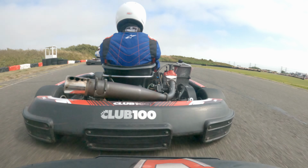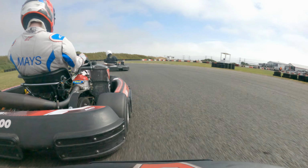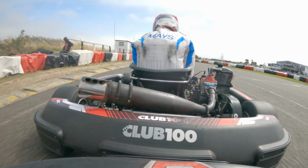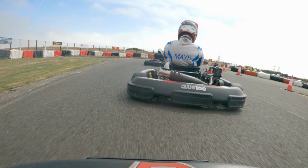So coming off the hairpin we get a better run this time up the inside as we go into the very quick, quite a big chicane, really. It's very flowing, and that's us up into 3rd place behind Tyler Mays, giving a little bit of a bump along as we go towards the double right hander at the end of the lap.